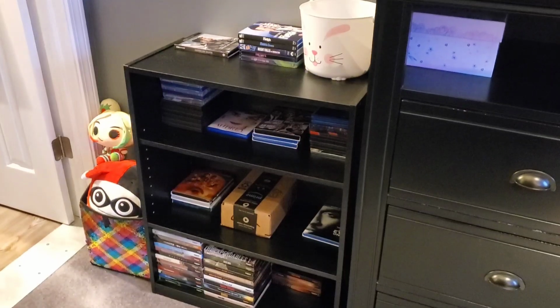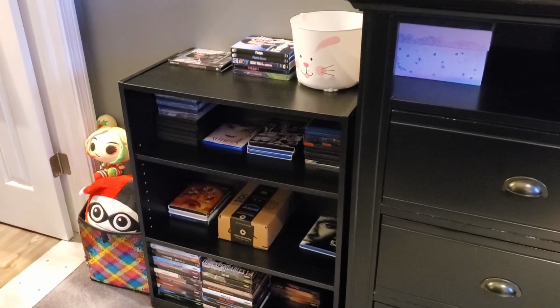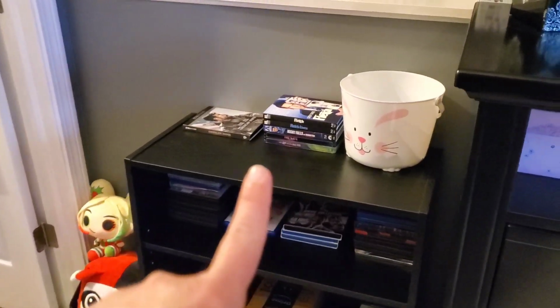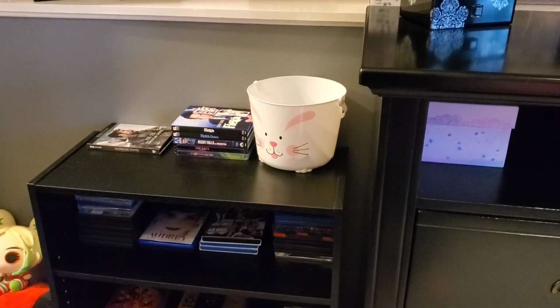All right, so here is shelf system number 2. Now we're getting somewhere. Okay, so this is like a lot of organization for me. So at the top shelf, on the very top, first of all, in the bucket, those are all digital codes. I have a lot to give away.